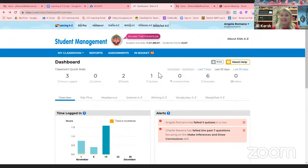And Reading A to Z and Headsprout combined just allow us to do that in a way that we've never actually been able to do before using this suite of products. So I'm really excited about it.